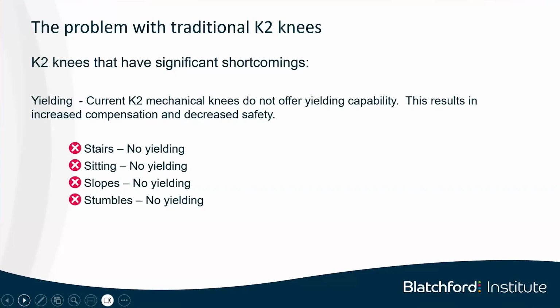Now, we as clinicians, we know that many of these K2 amputees we come across, they have significant other comorbidities that actually can be bigger problems to them than having a transfemoral amputation. So by allowing yielding and controlled sitting, we allow the patient to share their weight much more evenly, reducing the amount of strain on the contralateral limb, and overall improving the patient's care.